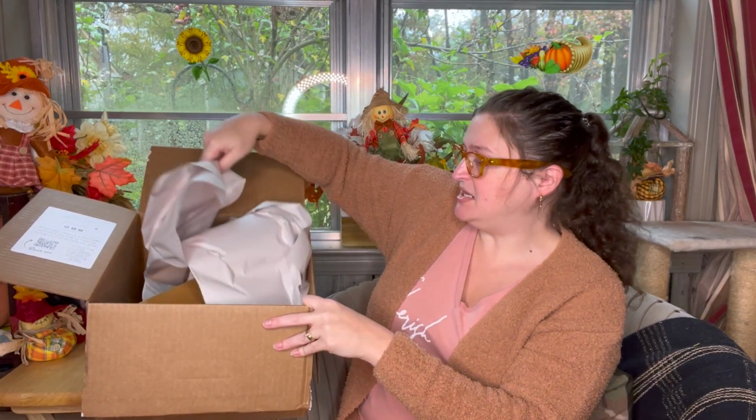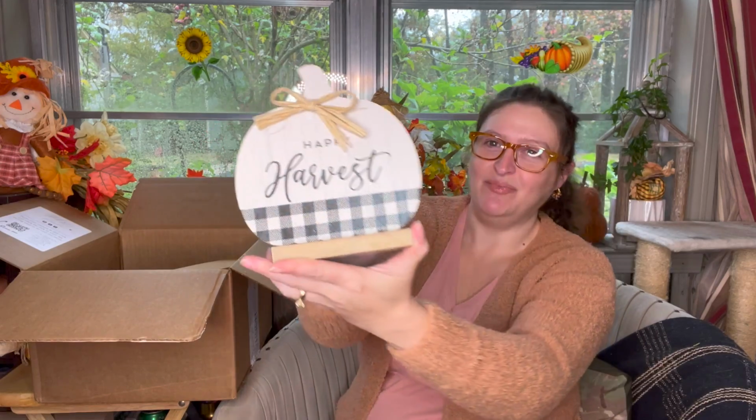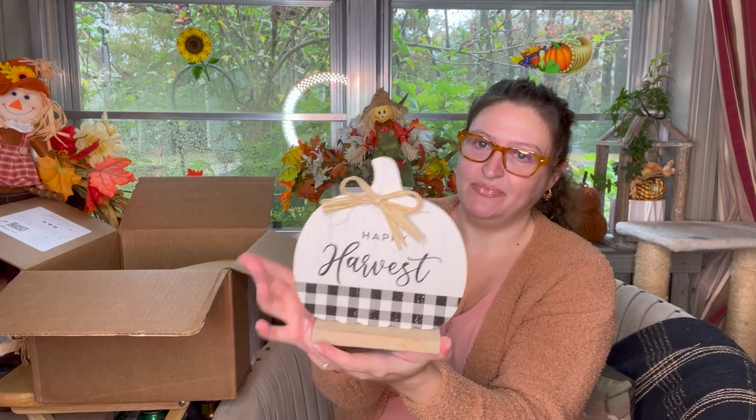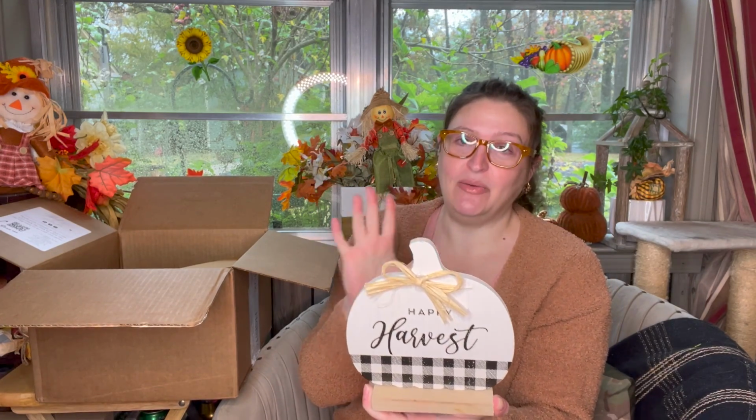Alright, so paper for the kitties to play in. More paper for the kitties to play in. And here we go. So this is the first thing I'm seeing. Happy Harvest. You know I love it. Love the gingham. You know I love the harvest stuff because it's everywhere. You're probably over inundated with the stuff.